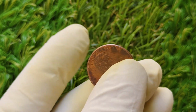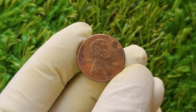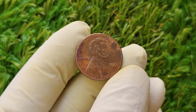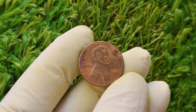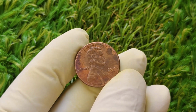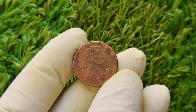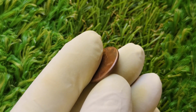You can also search for known errors or unusual features on your penny if you suspect your coin might be rare or an error coin. It's best to get it appraised by a professional coin dealer or grading service. They can authenticate the coin and give you an estimate of its market value based on current demand and recent sales. To sum it all up, the Abraham Lincoln 2021 1-cent penny coin is more than just spare change.